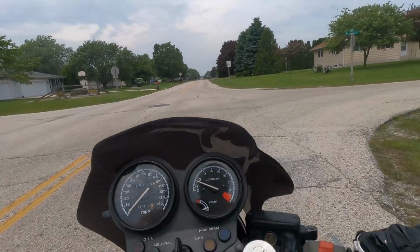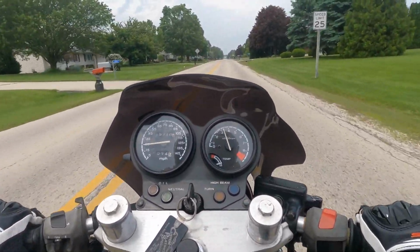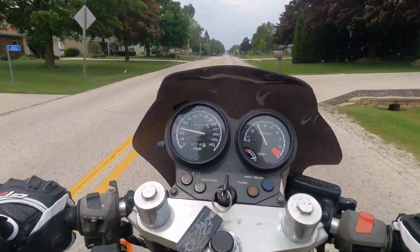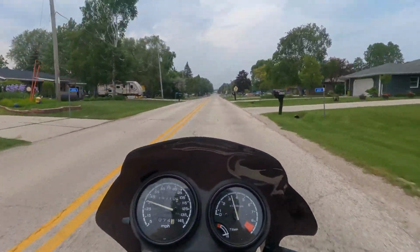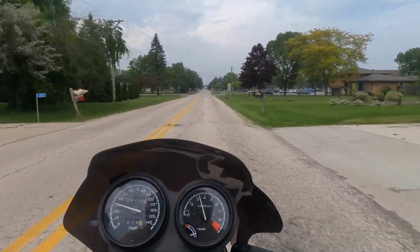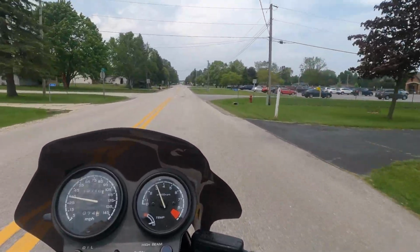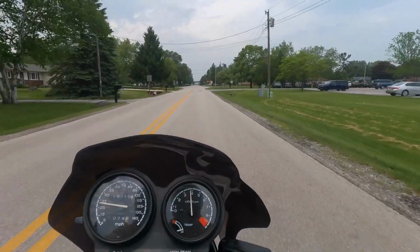I immediately connected with the bike and my riding style. Not only does it sound amazing and responsive, because it does have that aftermarket jet kit on it, aftermarket intake on it, aftermarket exhaust on it, which makes it sound really good, but also, it's just snappy. I mean, super responsive, right?